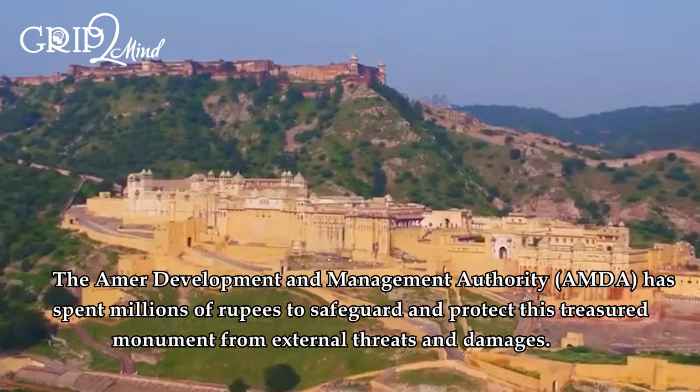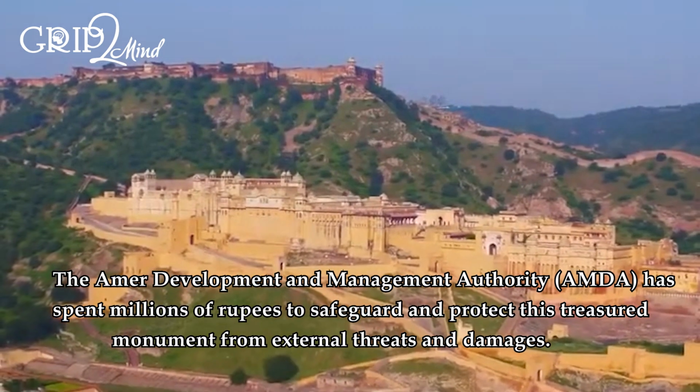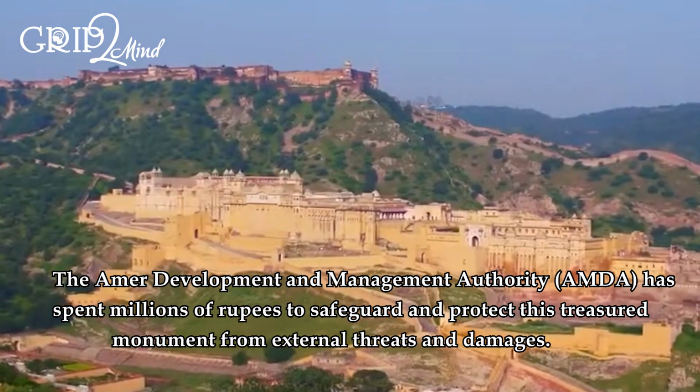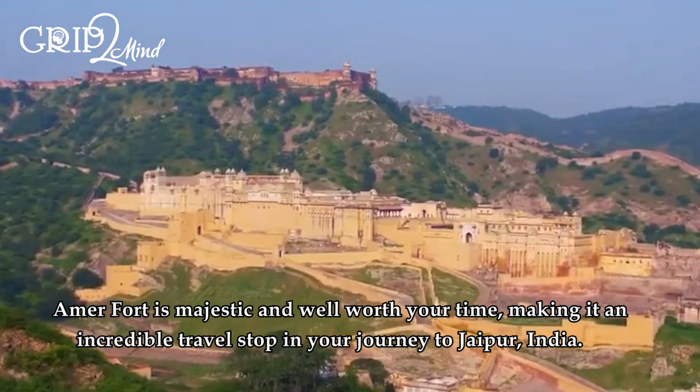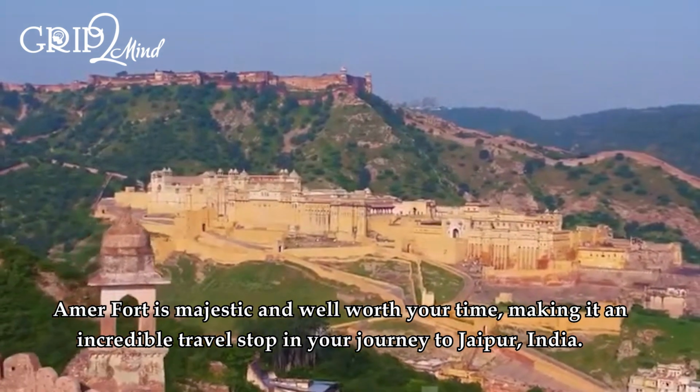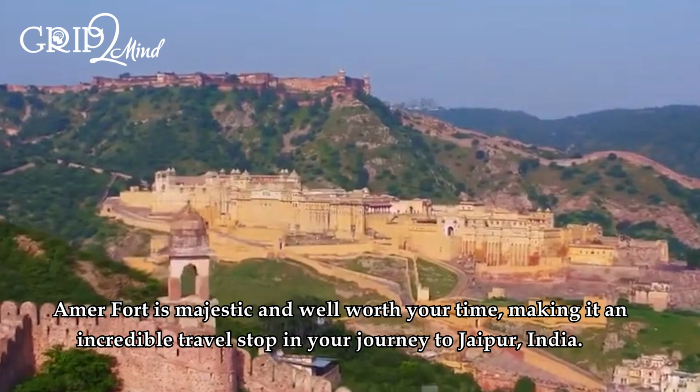The Amer Development and Management Authority has spent millions of rupees to safeguard and protect this treasured monument from external threats and damages. Amer Fort is majestic and well worth your time, making it an incredible travel stop in your journey to Jaipur, India.